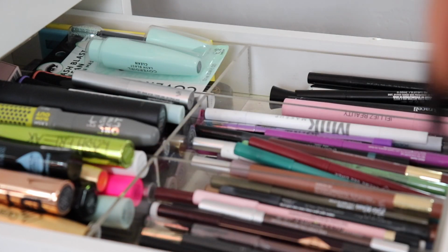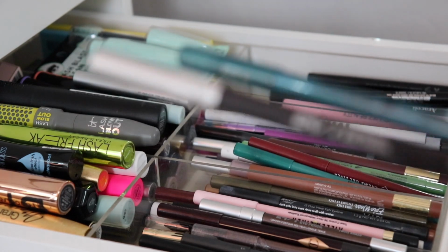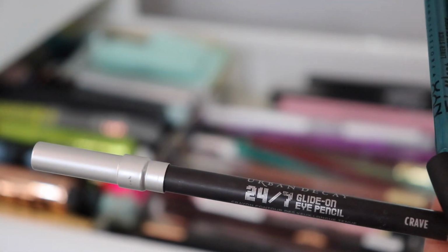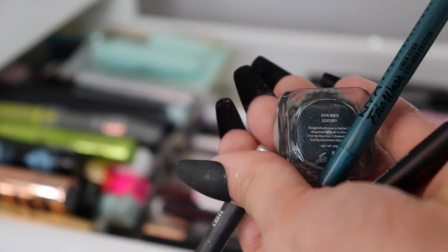And then the other liners that I pulled out are the Urban Decay 24/7 Glide On Eye Pencil in Crave. And then this one is the NYX Epic Wear Liner Stick in Turquoise Storm. Those would probably go really well together actually, so that might work.